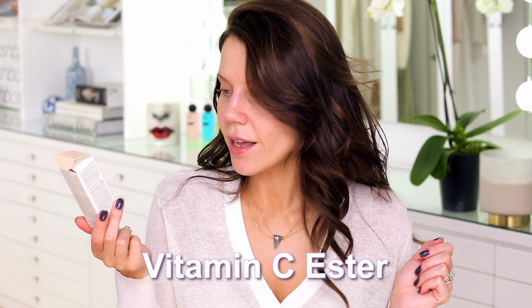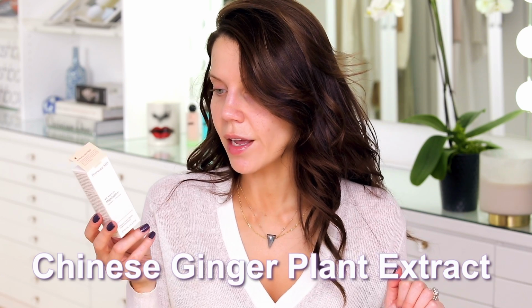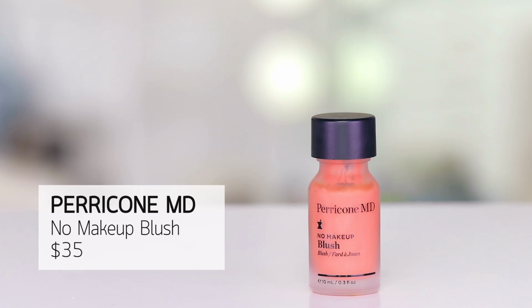It has vitamin C ester, Chinese ginger plant extract. I have a blush, which you guys, I'm so into cream blushes right now. It's like a whole new world for me. I love it. I love looking just flushed and pretty and like pretty florals and dresses. And it's finally heating up here in California and I could not be happier. I wake up and I see the sunshine and I'm like, life is good. I love this weather. It just helps me so much.